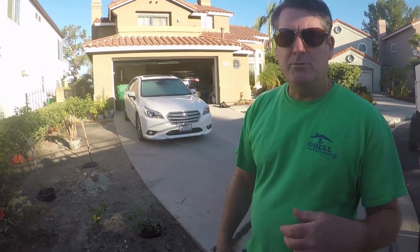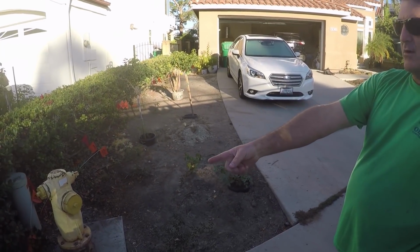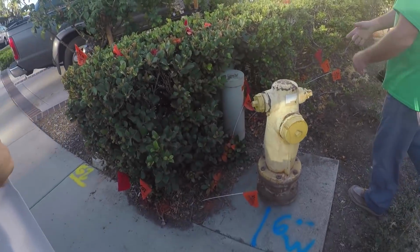This is our first day on the job, other than when I of course did the estimation and cost. We actually went ahead and got Dig Alert out here for this one. You can see this is how they mark it when you call an underground service to locate buried stuff. So here's what it looks like.